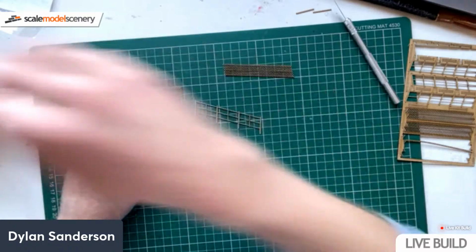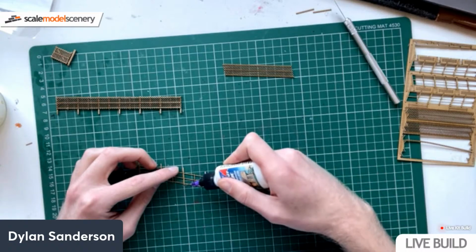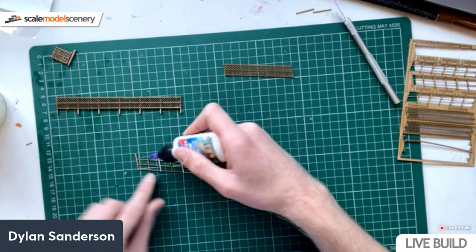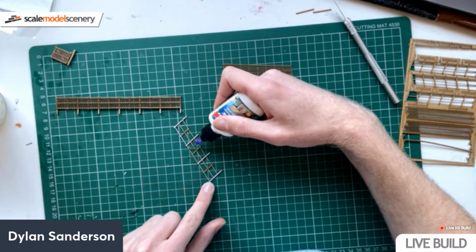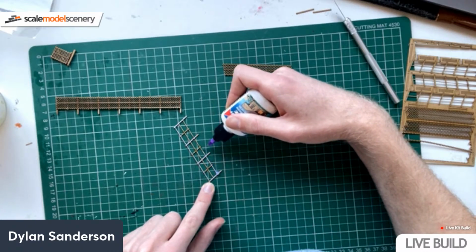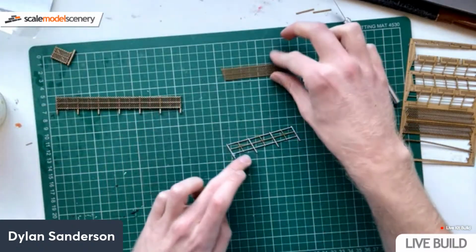Right, so I've made sure we've got the correct orientation, so the fence is going the right way. But of course, depending on how you do your kit will depend on what orientation you want. Just make sure you've got it correct for what you are after. So just adding the same story now. A little bit of glue. Probably way too much. Way more than we actually need.